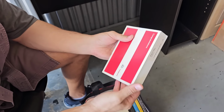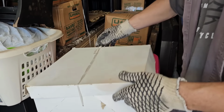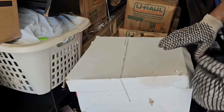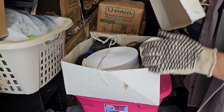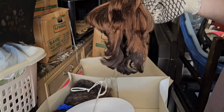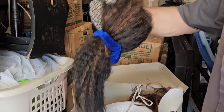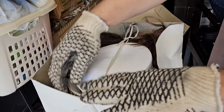Whoa, whoa, whoa! What do we got? What do we got here? What do we have? Cake? This might be... Is it cake? No. Definitely not cake. That is not cake. That is a weave. Some Tina Turner hair. That is not cake.